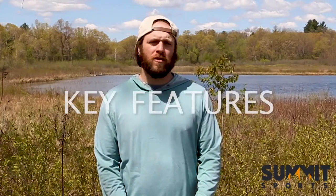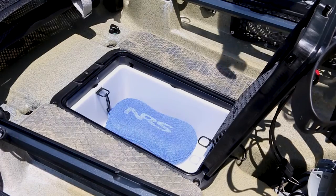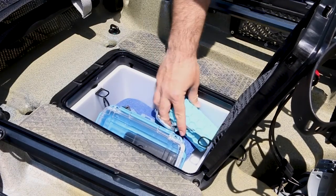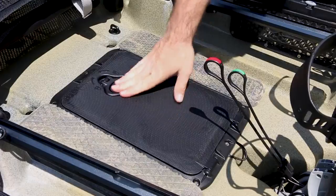Now that we've covered the shapes and sizes of kayaks, let's look at a couple of the key features that go into all kayaks and show you how those are going to affect your day out on the water. First thing that you're going to want to look at when looking at features is your dry storage. Dry storage is one of the most important parts of a kayak, because it really is going to allow you to carry some of the most important things that you need when out on the water.